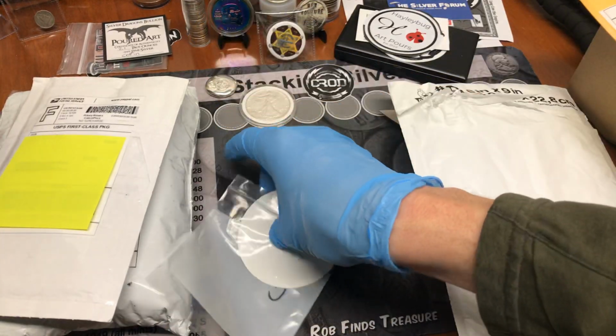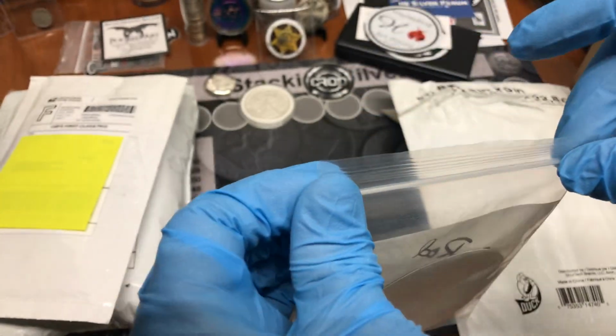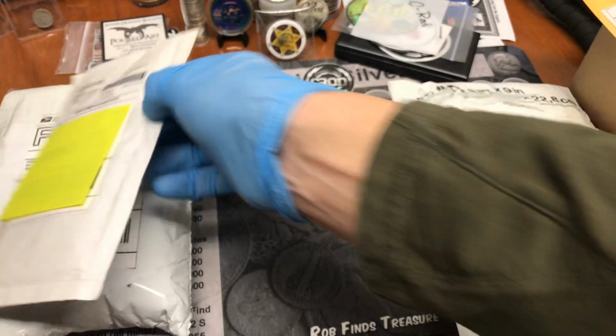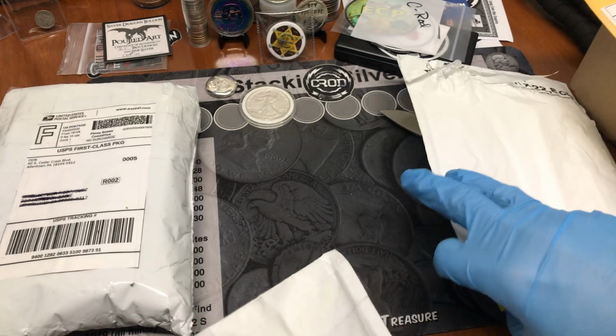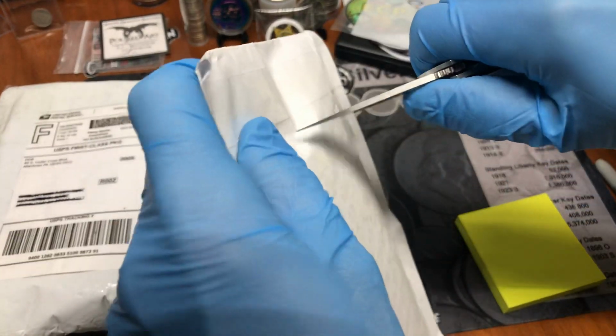It's all about girls, especially being a girl dad. It's great to see my young one intrigued by stacking.